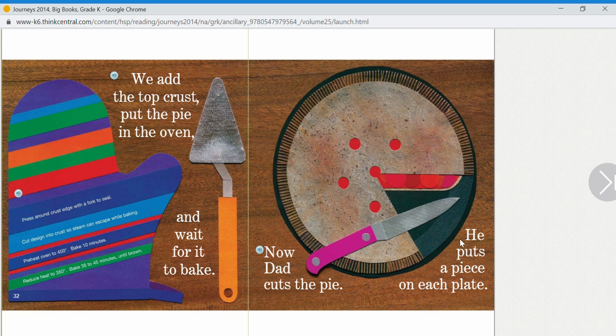Now Dad cuts the pie. He puts a piece on each plate. Press around crust edge with a fork to seal. Cut design in the top crust too, so steam can escape while baking. Oh, see, the design is those little circles.